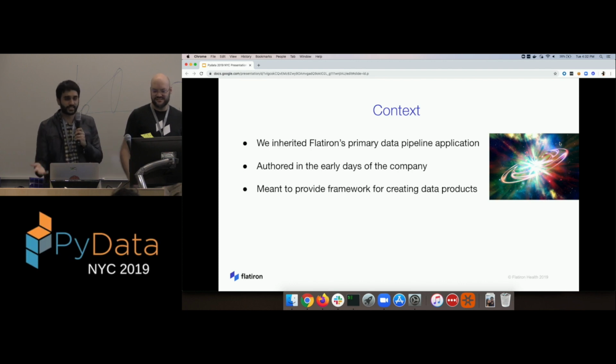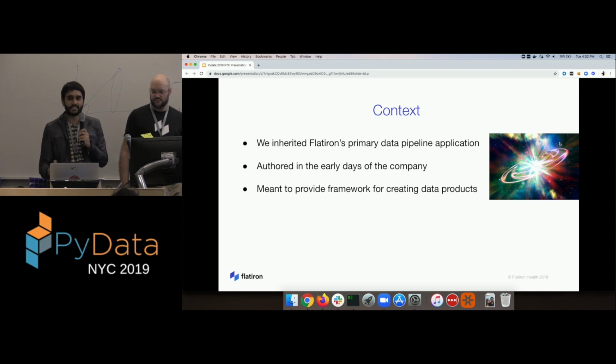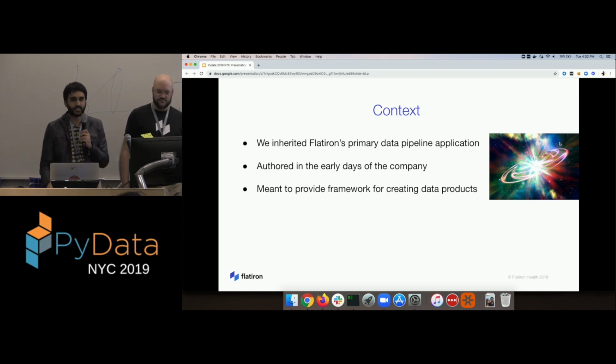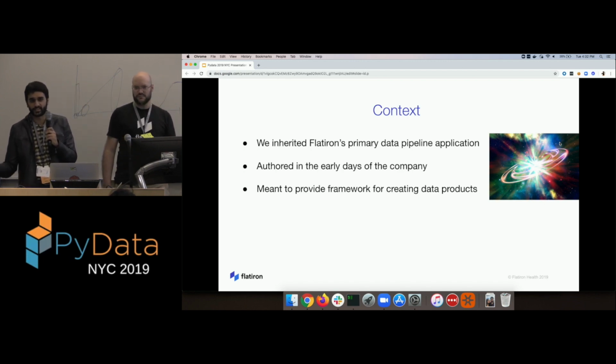And it's used as a system through which we write our data products. So at Flatiron, we build a lot of data products, which we sell. During the early days of the company, we realized that we needed a system that could do a variety of different things, which we'll cover. There was nothing really out there that met all of the needs. So like engineers everywhere, we said, let's build it ourselves.